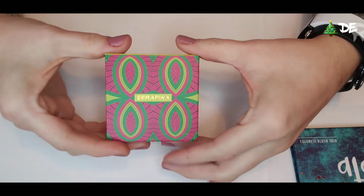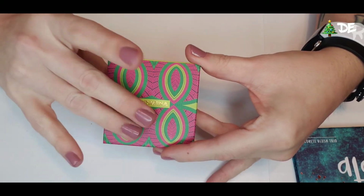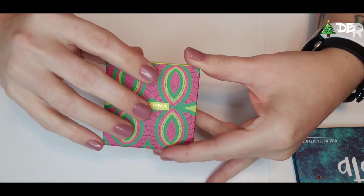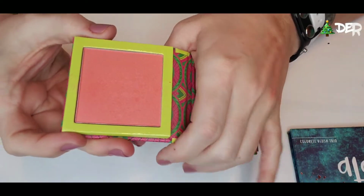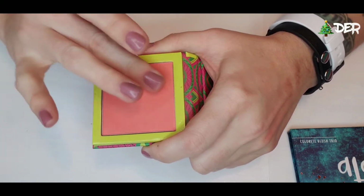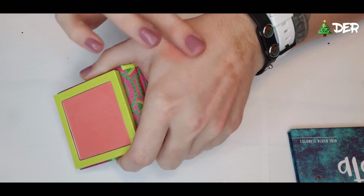Next up, you guys saw me use this many, many times over the summer, and I talked about it over the summer. I literally took a soft, open dual fiber brush and mixed it with this and my Ofra All of the Lights highlight, and I was doing more of a glowy blush, if you will. Beautiful formula.